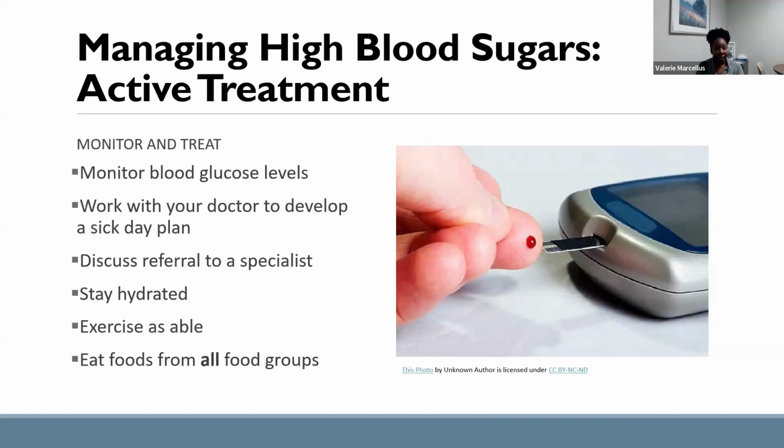And so during active treatment, just like in survivorship, we want you monitoring your blood glucose levels. But active treatment has a lot of moving parts. And so if pricking every day feels like too big of a burden, maybe talking to your physician about a continuous glucose monitor can be an option that lifts some of that burden instead of not checking at all.